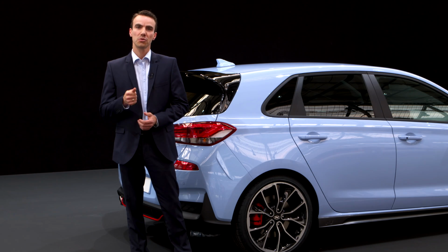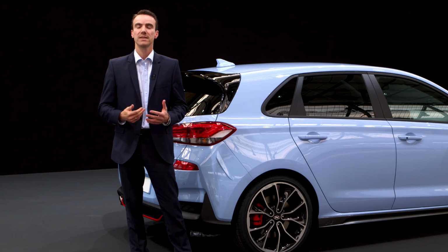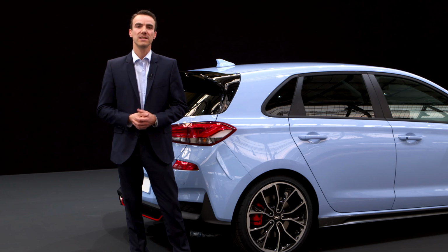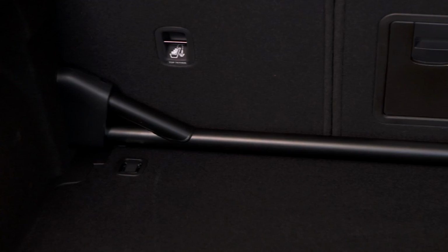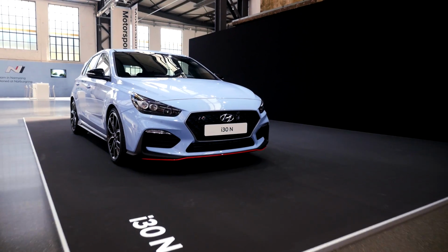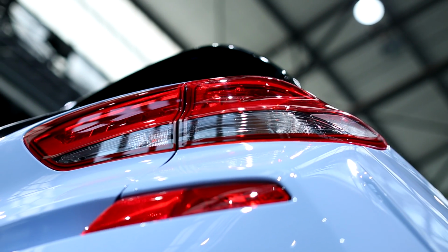Nice is also, and first time in a Hyundai vehicle, if you switch off the ESP, it is really off and it's down to the driver. Also we have additional features like the rev matching or the launch control to increase the fun factor at tracks. And finally also an optional stiffness bar, which is actually in the trunk to improve the rigidity of the chassis even further.